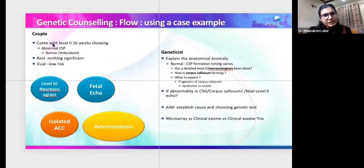So this was a couple who came to me at around 16 weeks. And actually I had animations, but there is some problem with this slide, so the animation doesn't seem to work. So the couple came to us at 16 weeks. They had an abnormal CSP, and it was not mentioned what kind of an abnormal CSP it is, but we can say that it could be a narrow, wide, or an absent CSP, and the rest was nothing significant. The dual risk was low risk.